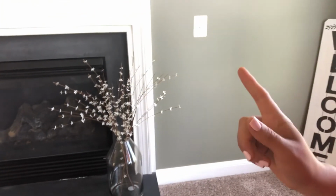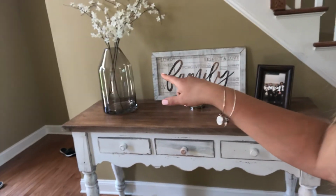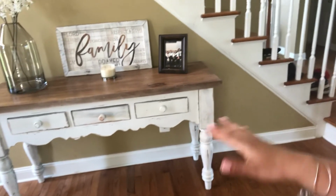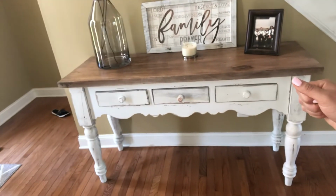Okay, so that brings me to showing you the entryway table, which is my last item of April that I am currently loving. So this is the other vase that I got on clearance. So my last and final favorite item of April is this table. It is a distressed farmhouse table. It is man-made and very heavy hardwood. It is gorgeous. I love it.